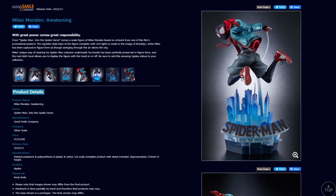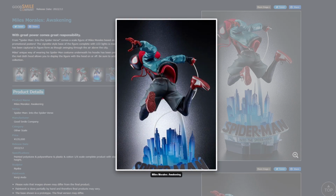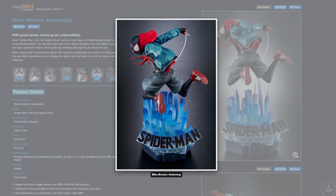I wasn't fully on board with getting Miles since I don't collect superhero figures, but Spider-Verse is such a brilliant movie that for the right price, I'd have no problem jumping on this. Unfortunately, this one cost 135,000 yen, so somewhere around $1,100. Genuinely caught me off guard when I read that.